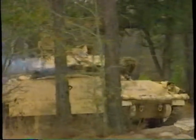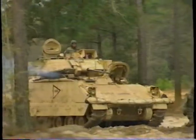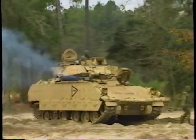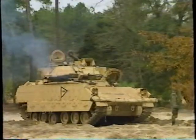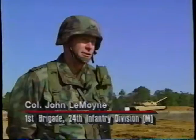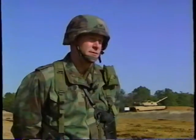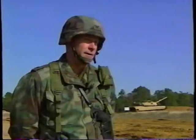Heavy maneuver divisions, such as the 24th Infantry Division, use mechanized infantry battalions. The principal difference between a mechanized infantry battalion and a traditional infantry battalion is the use of infantry fighting vehicles in the mechanized battalions. I would say specifically the mechanized designation tells you that they primarily move and shoot with armored vehicles, infantry fighting vehicles and tanks. And that differentiates from, say, a pure infantry division.